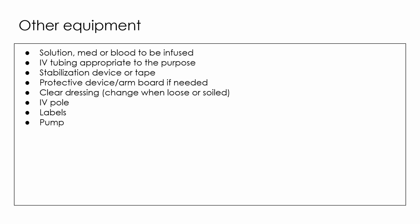Other equipment needed for IV therapy. Solution, medication, or blood to be infused as ordered. Solutions are considered a medication. You need an order prior to infusing these. And they also come in bags of various sizes, so you need to know which one is appropriate for your patient scenario. Typically, solution bags should only be hanging for 24 hours. However, you need to continue following your facility policies, and you will hear me say that continuously in this lecture.